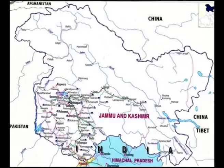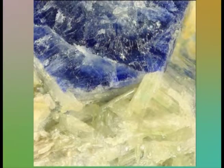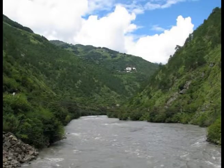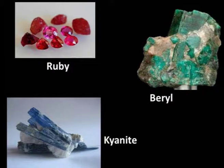Jammu and Kashmir. Corundum, or blue sapphire, is prominently available in Jammu and Kashmir. The quality ranges from a turbid white to a transparent deep blue. The availability is constrained due to climatic and political conditions and is located in the Kudi Valley, Sumjam. Other gemstones available in Jammu and Kashmir include ruby, beryl and kyanite.